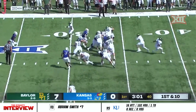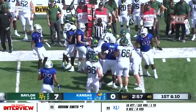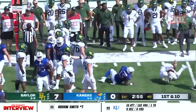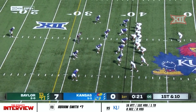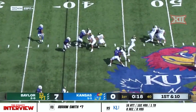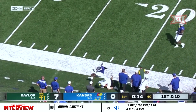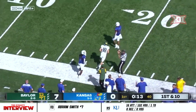Now Baylor's got itself a first down. Abram Smith. And Kansas finally making an adjustment. No gain on the play. Bohannon play action. Chucks one up to Drew Estrada. He is back. Missed the first two games.